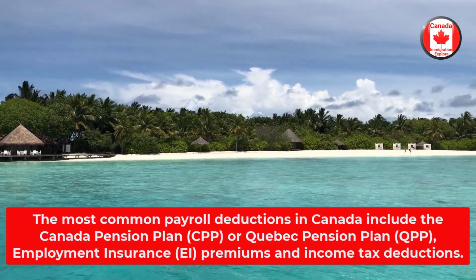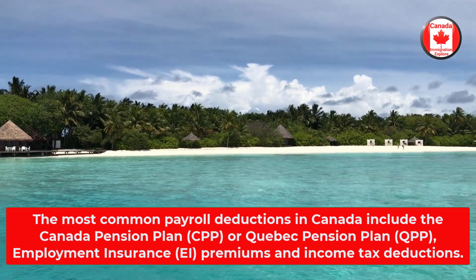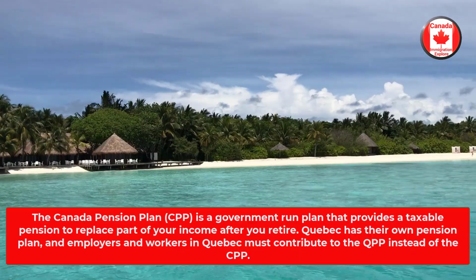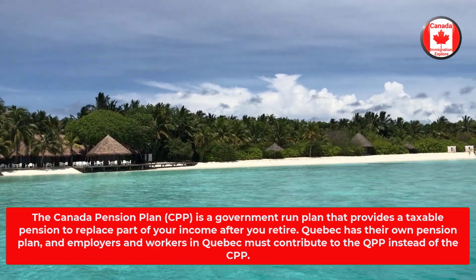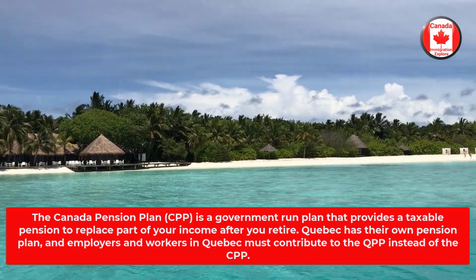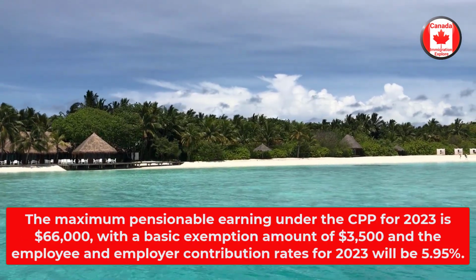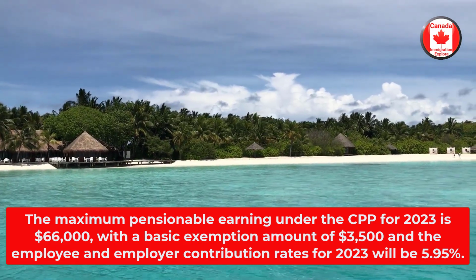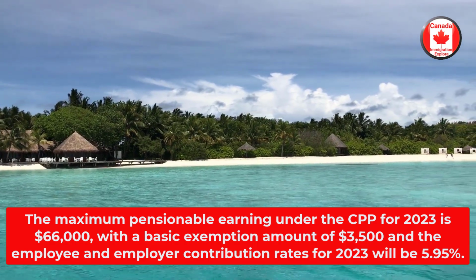Let's understand common deductions in Canada. The most common payroll deductions in Canada include the Canada Pension Plan, CPP, or Quebec Pension Plan, QPP, employment insurance, EI, premiums and income tax deductions. The Canada Pension Plan, CPP, is a government-run plan that provides a taxable pension to replace part of your income after you retire. Quebec has their own pension plan, and employers and workers in Quebec must contribute to the QPP instead of the CPP. The maximum pensionable earning under the CPP for 2023 is $66,000, with a basic exemption amount of $3,500, and the employee and employer contribution rates for 2023 will be 5.95%.